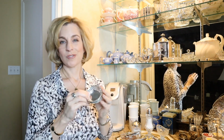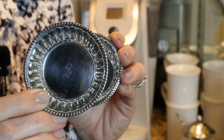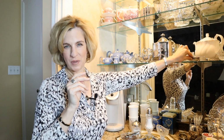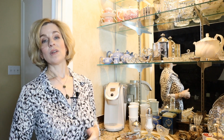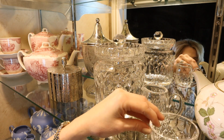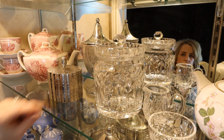In fact, these are sterling silver nut cups, hand engraved with my initial, and could use these just about for anything. So not only do I get to showcase some of my favorite tea items, but I can also utilize them and don't have to look for them. I have a collection of miniature Waterford sugar and creamer sets. Those are very practical if you just have a couple of guests that you're serving.